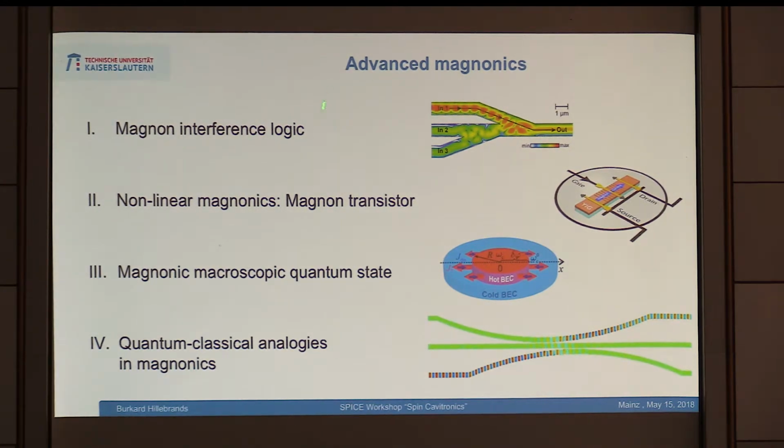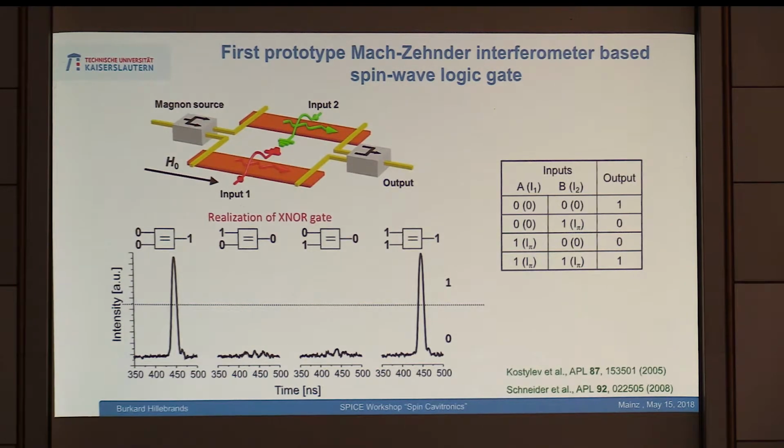So what I would like to talk about is magnon interference logic, very, very shortly. Then I will talk about nonlinear magnonics, and the example I show, because it fits so well into the scope of our workshop here, is a magnon transistor with all the cavity stuff. I will talk about magnonic macroscopic quantum states, and then finally about quantum-classical analogies, which we now can implement into magnonics. So let's try to go through this list.